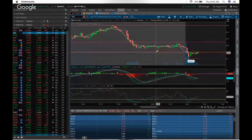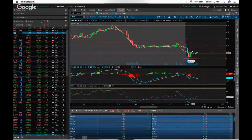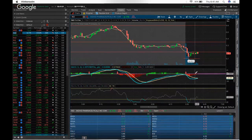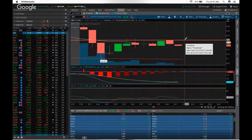So I like INO. Based on this curve that it's seen right here, it looks like it's about to start, like this MACD, if you guys can see right here, it's starting to curve in. So it's most likely going to start curving in and breaking the resistance at 620.